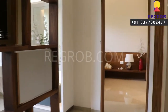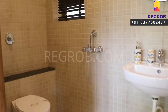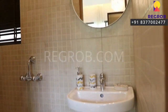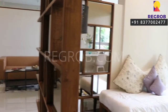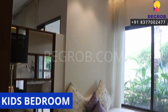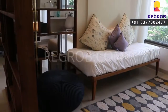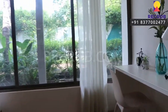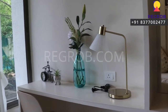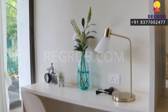Now let's move forward and see what's next. So here to my right hand side we have a common washroom. And this is the kids' bedroom. Very well furnished. The room has a big size window for maximum ventilation of light and air. So it's a 3-side open apartment.